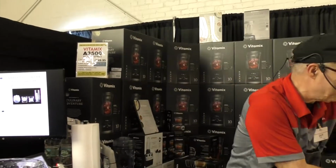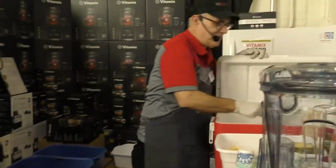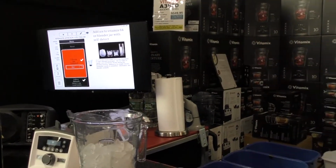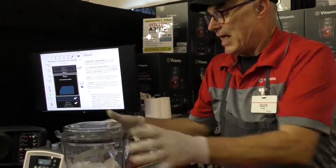A little ice. By a little, I actually mean a lot. I heard a ding, but I don't think it was serious. There, now it's serious. Sometimes I can fool it by throwing it in a little more forcefully. Now I want to blend it.